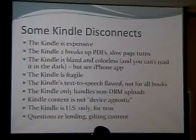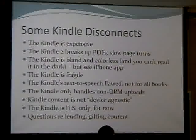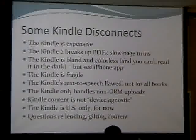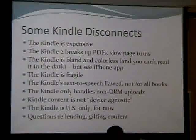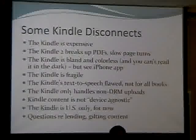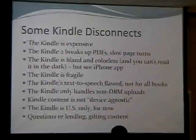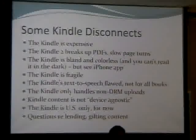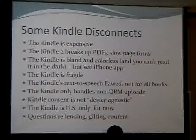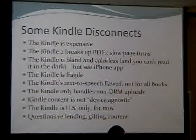I have 10 minutes. Okay. So I'm going to speed up real quickly. I list them all, and I think all of them are pretty obvious, except I didn't mention that the Kindle only handles materials that are not digital content is not device agnostic. If you have a Kindle edition, you can't read it on anything but an iPhone and a Kindle.